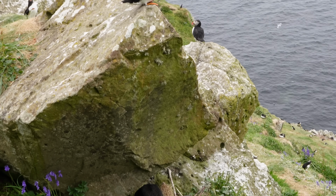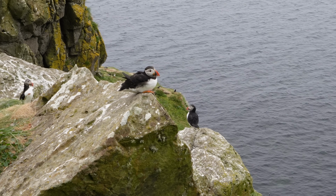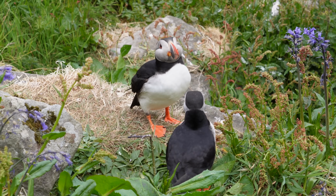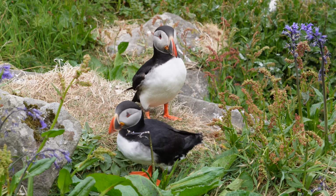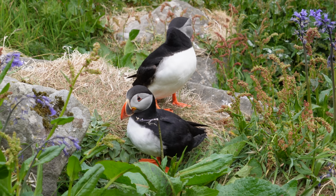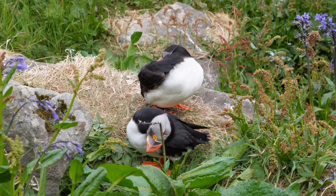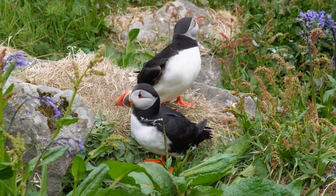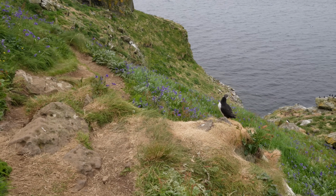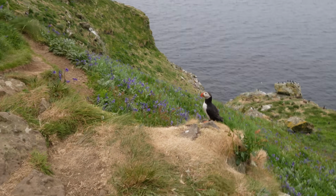And then just above are more puffins. If you are visiting Scotland and you would like to see puffins, I think coming here to the Isle of Lunga is a really good idea. There are so many puffins here, you're pretty much guaranteed to see them between mid-April probably and mid-August. That's when the puffins come back. So you can book a day trip from Oban or from the Isle of Mull. Just walking along the path here, and there's another puffin.